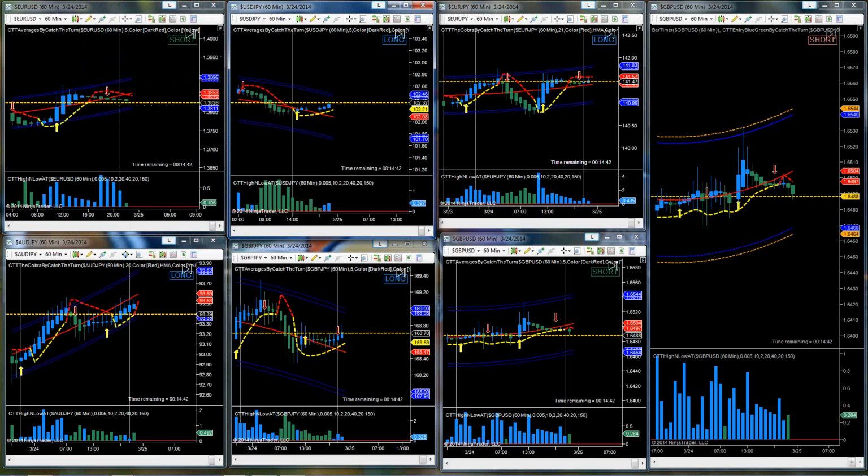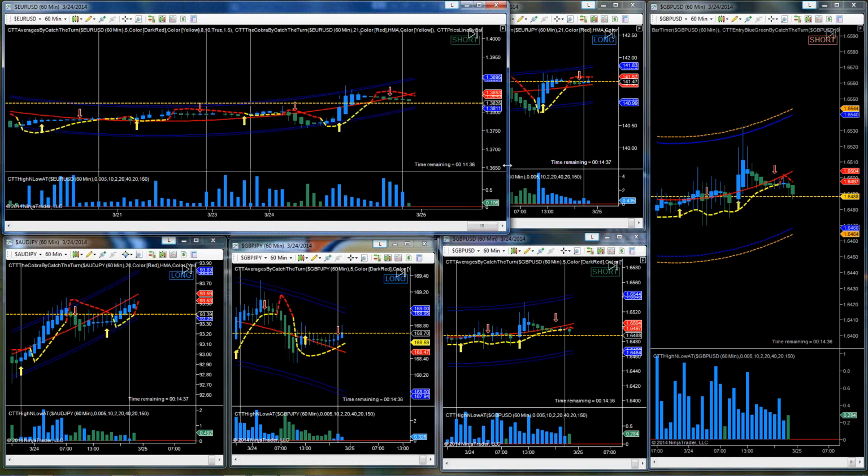Euro USD, right here, downtrend. It pushed up last night. That was good. That was based on good news for the euro. Actually, it was kind of interesting. The euro had some good news, I think it was French, came out with great news. And Germany, the powerhouse, typically has great news. For some reason, they had really bad news, and there's news on the euro at 2 o'clock, which is for Germany as well tonight. But it was bad news.